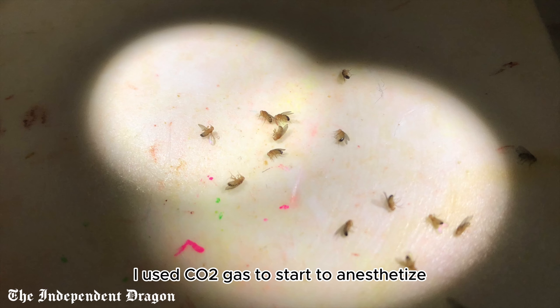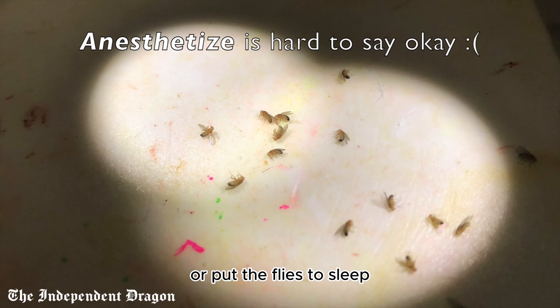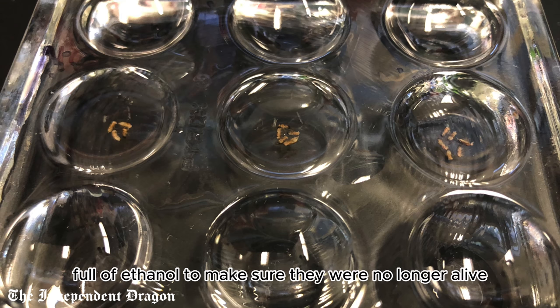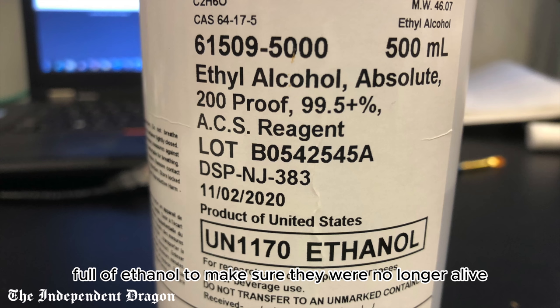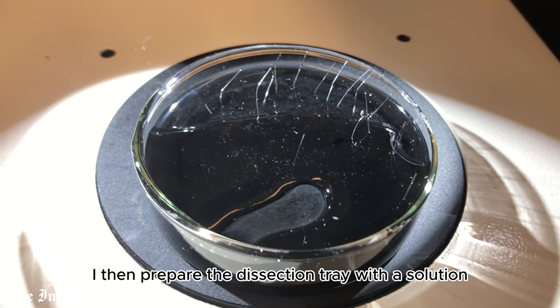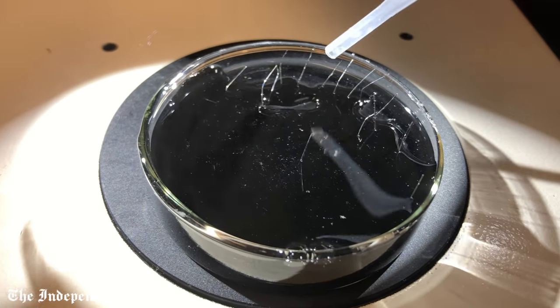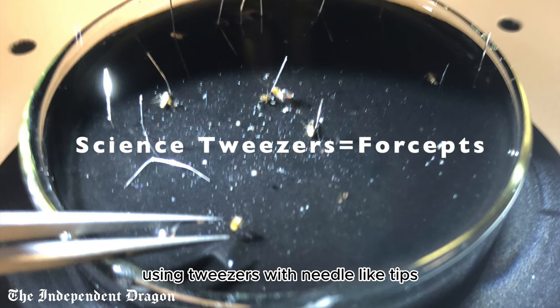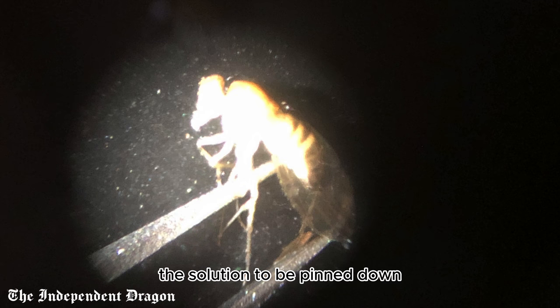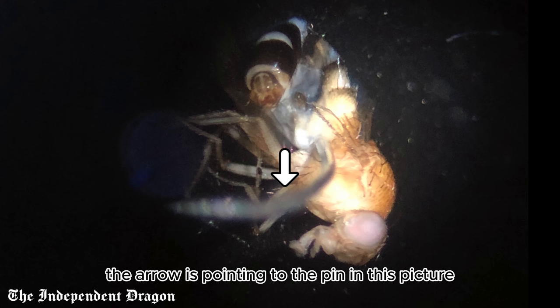I used CO2 gas to start to anesthetize, or put the flies to sleep. I then placed them in troughs full of ethanol to make sure they were no longer alive when I was dissecting their brains. I then prepared the dissection tray with a solution that keeps the brains intact after they are dissected. Using tweezers with needle-like tips, I carefully placed a fly in the solution to be pinned down. I then pierced the hair-like pins into the fly's abdomen to keep them in place. The arrow is pointing to the pin in this picture.